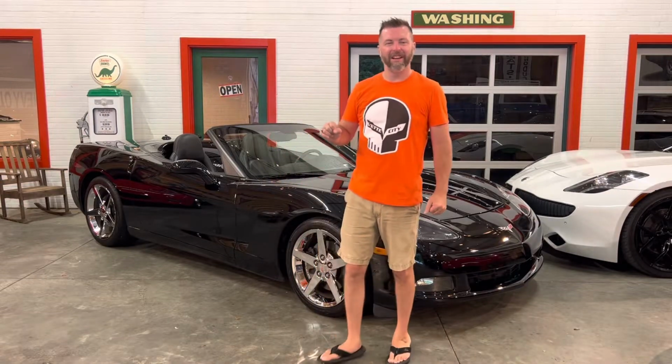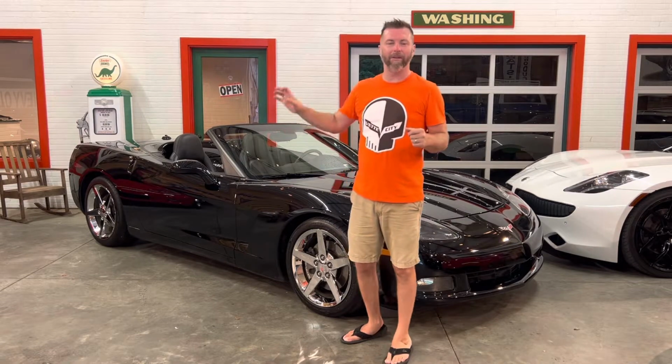Hey guys, Barry Vet City, and I've got a gorgeous C6 Corvette convertible for you. This one, a 2005 Chevrolet Corvette convertible, absolutely loaded, triple black, black on black on black.